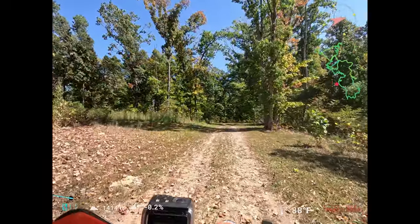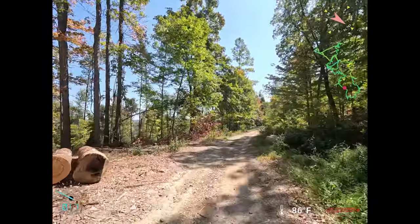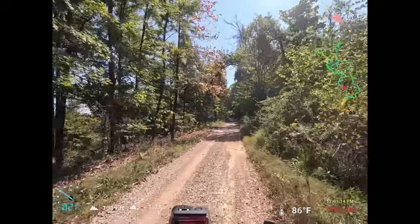There's some logging equipment and some logs. If you look at my video from May, you'll see us have a close encounter with a fully loaded logging truck.